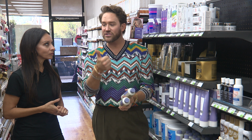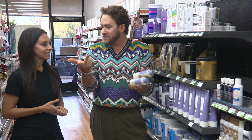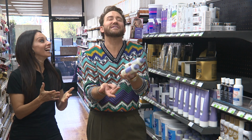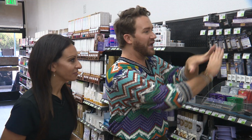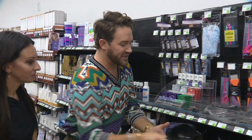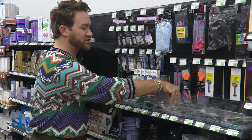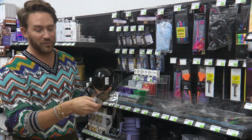Now what's left is to get a bowl, a brush, and some gloves. And then we're gonna apply. Now I'm scared. You got this, girl. Here we are at the tool aisle. We are going to need 2 bowls because we have 2 different formulations. We're going to need 2 brushes because we have 2 different formulations.